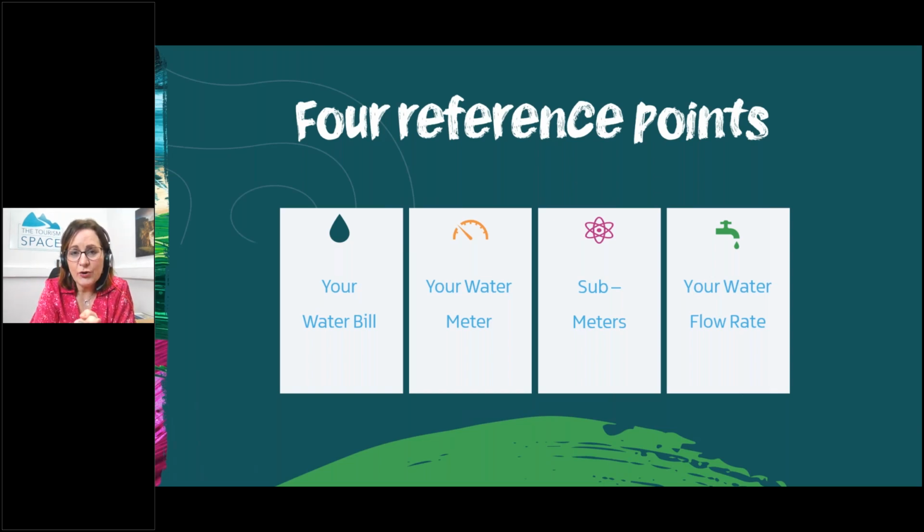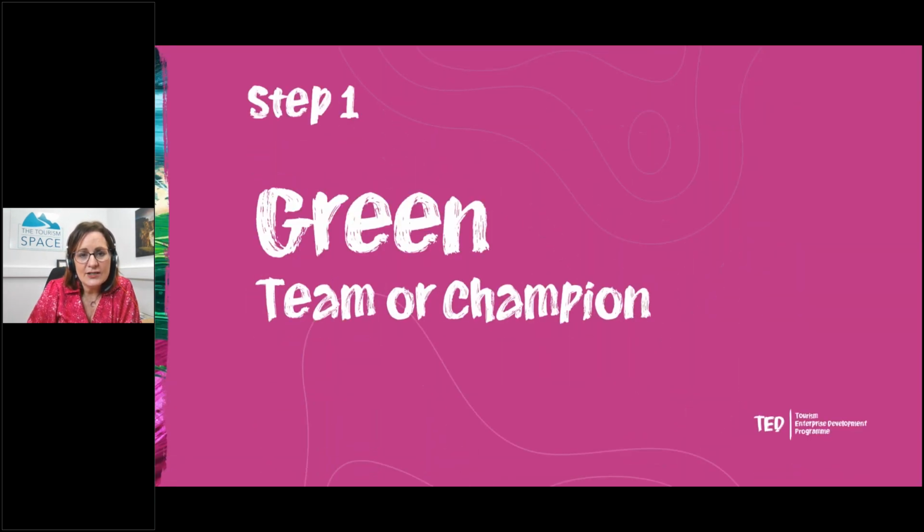There are what I call 4 reference points where you can find the data that you need to decide what you're going to do in terms of taking action on water conservation. That's your water bill, your water meter, any sub-meters if you have them, not everybody has them, and the flow rate within your equipment and appliances. So let's look at this first. As we talk through the 8 steps, we're going to go through these one by one.